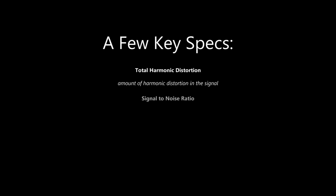Signal to noise ratio, or SNR. This is a measure of the strength of the input signal relative to unwanted noise. It's expressed in decibels, and the higher the number, the clearer the output signal. For context, if an amp has a signal to noise ratio of 110, that means the wanted signal is 110 decibels louder than the unwanted noise. 80 decibels is about the minimum for a good amplifier.